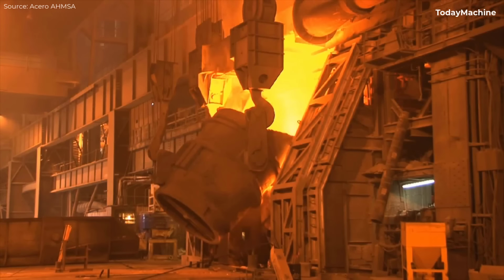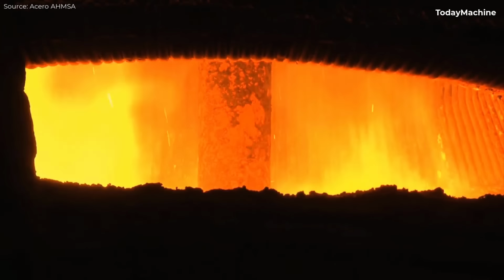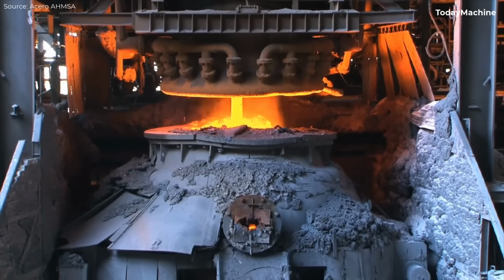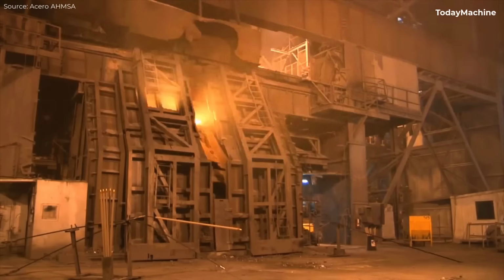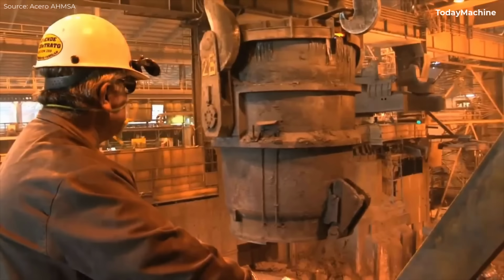Basic oxygen furnace, BOF. Scrap metal is first loaded into pear-shaped refractory-lined converters with capacities of up to 150 metric tons. Molten pig iron is then added, and oxygen, argon, and nitrogen are injected into the mix under pressure through lances. This process refines the metal into liquid steel in about 45 minutes. Ferroalloys are added to adjust the steel's chemical composition as per client specifications.